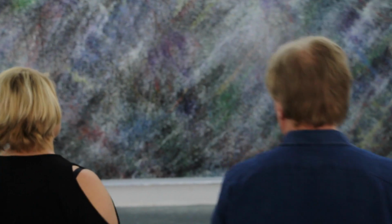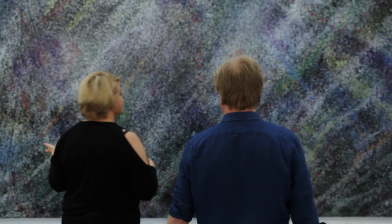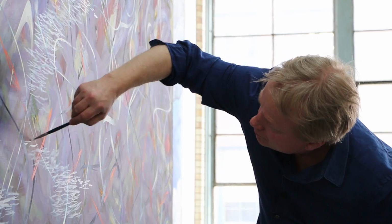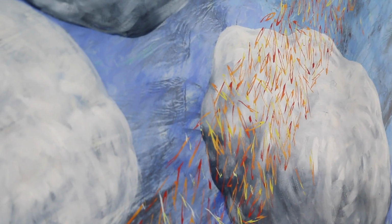I always love that sort of back here, you have no idea what you're going to see up close. It's a very different experience. Well, it's always been one of the things I love about painting. Even if you look at a Rembrandt or something from far away, you have one experience, and then close up it's broken down into brush strokes.